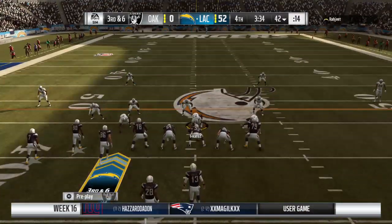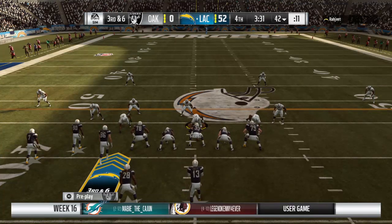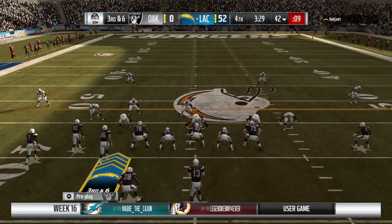Throw left. Watch left. Stop right there. Move. We got three, fellas. We got three.